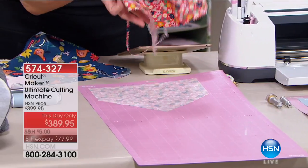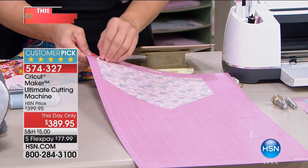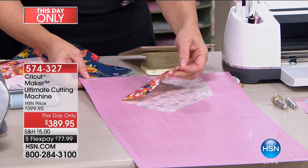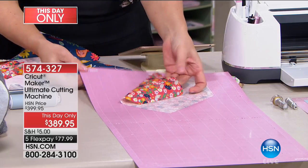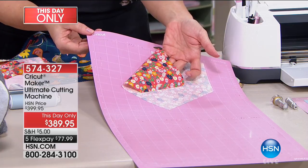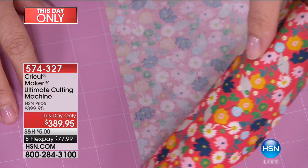So save your scraps, because you're gonna wanna cut some more. And you definitely want to make sure that you peel this slowly. You don't want your edges to fray, because you see how precise the cut is? Don't pull the string, snip the string. It's tempting, right? But don't do it.